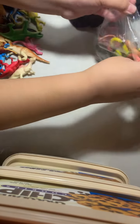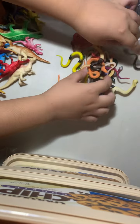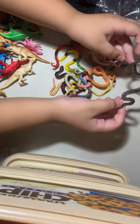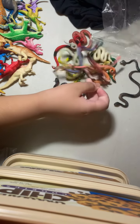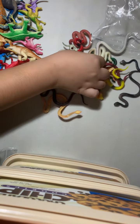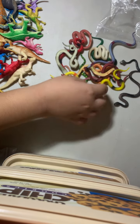I put them back in the box. All right, yeah. This is black. This is the tortoise. I did it right here. All right. This is a bendy snake right here. This is tiger snake.